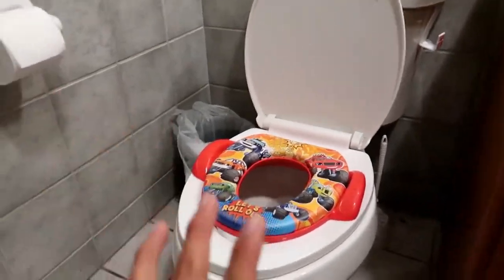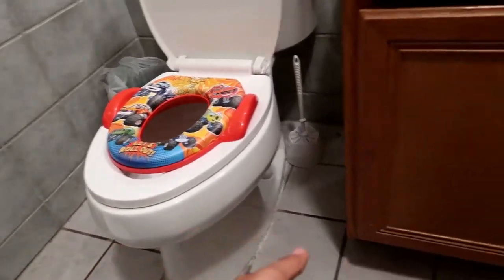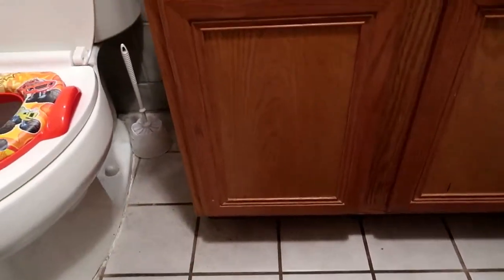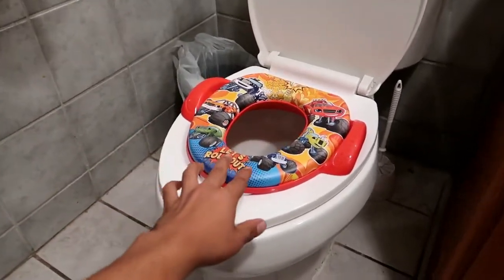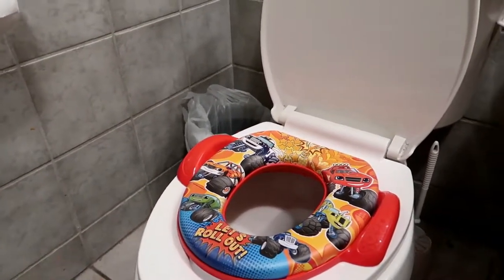And the funny thing behind the first time he ever went was that he was standing right here, and we were explaining to him about the potty. He had already watched the video and we were like, go potty. And he took off his diaper and he was standing here and we were really confused as to why he took off his diaper, because he never takes off his diapers. So we were like, what? So then we're like, go potty, go potty. And he was just standing right here and he just started peeing everywhere. And we were laughing super hard. But I guess he really picked it up quick, because ever since then we always tell him go potty.